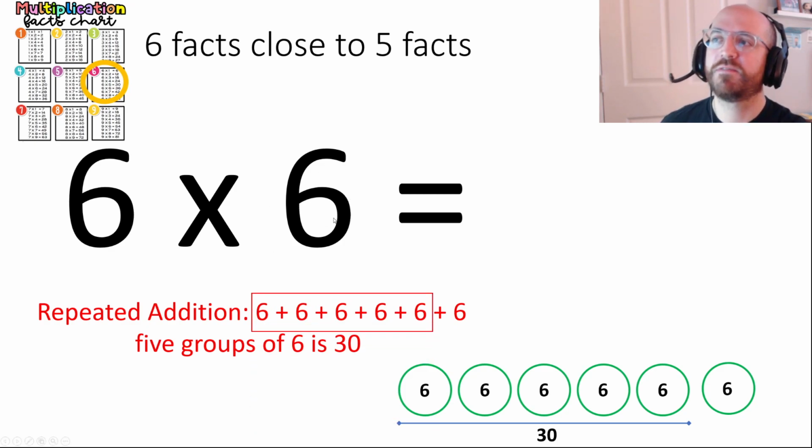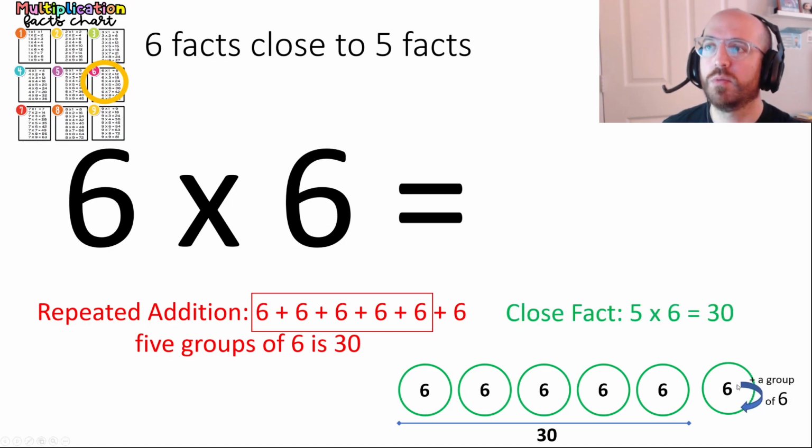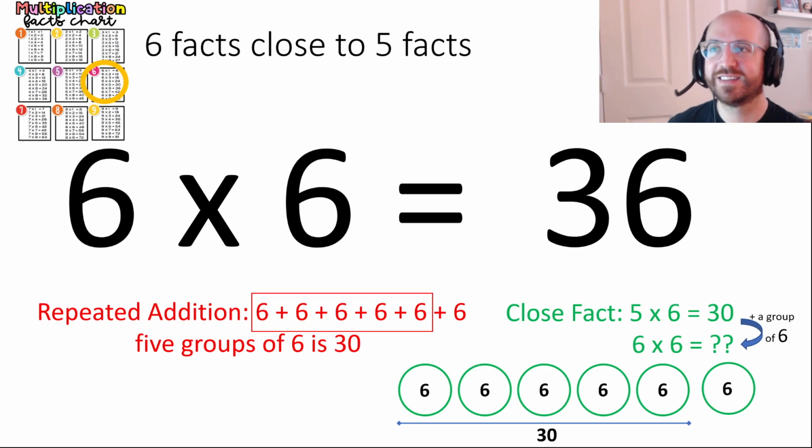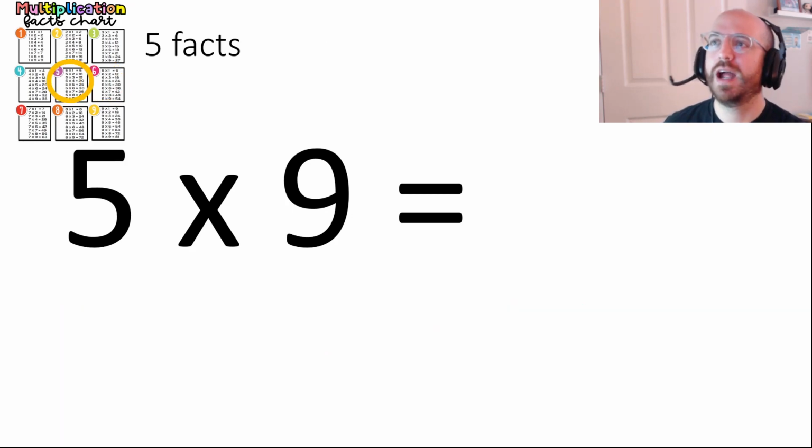We know 5 groups of 6 is 30. 5 times 6 is 30. So 1 more 6. If we add another 6, 6 groups of 6 would make the answer 36. That was pretty easy. For these 6 facts, we can think of it as a 5 fact plus another group. All right, a 5 fact. I bet that's one that you got right.